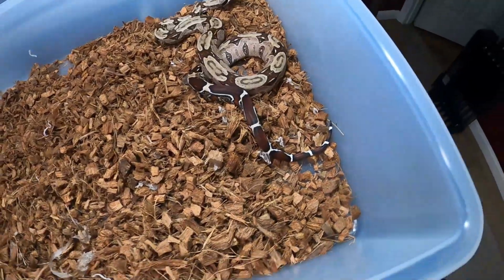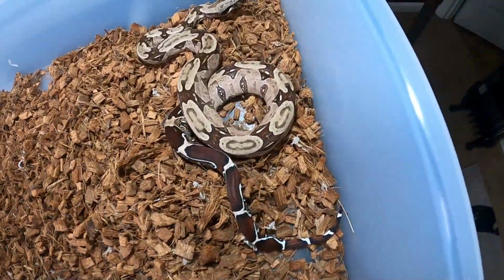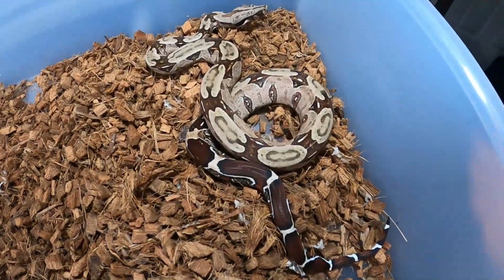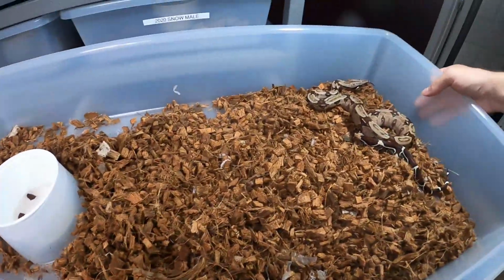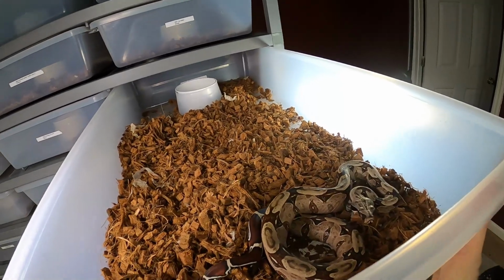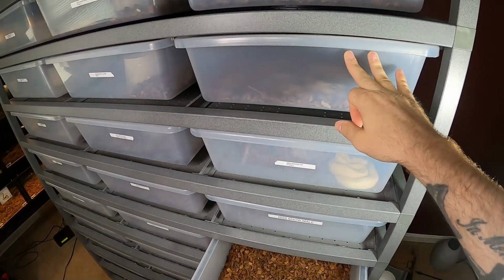I hate saying the word collection because they're living animals, but it is a collection. We care about the animals. We love the animals. We don't want anything bad to happen to the animals. We collect snakes, let's be honest, and there's nothing wrong with it. Now, if you're neglecting the animals as you're collecting them, then that's obviously probably not a good thing.